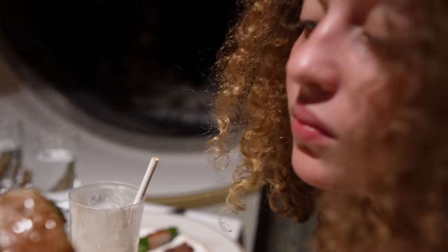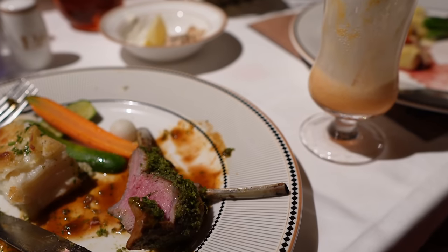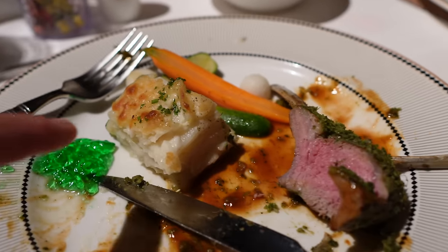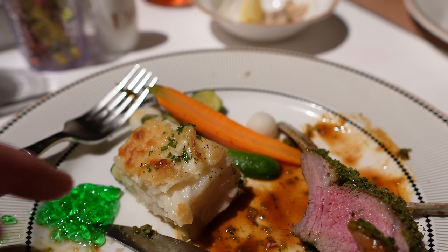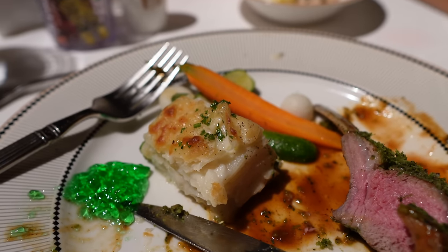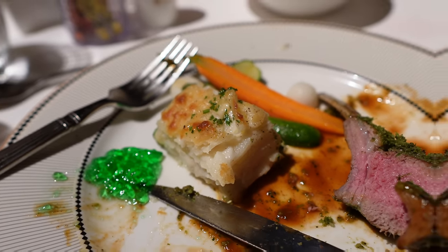Alyssa's going to try my rack of lamb. And I told her the best way to eat it is off the bone like a rib. That is pretty good. That is good, huh? That is really good, actually. I cut one of them off to share with the girls. I'm going to enjoy that last one though. And by the way, these potatoes, they're like potatoes au gratin or something. I don't know what they are, but they are so, so good. Oh my gosh.